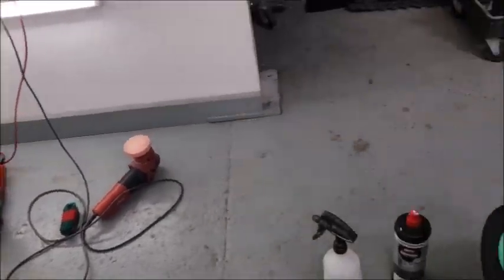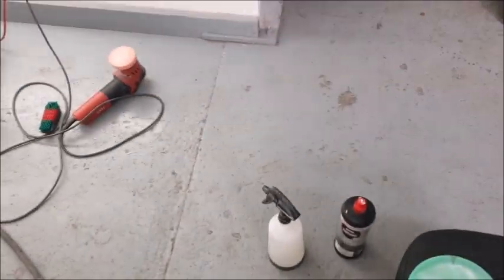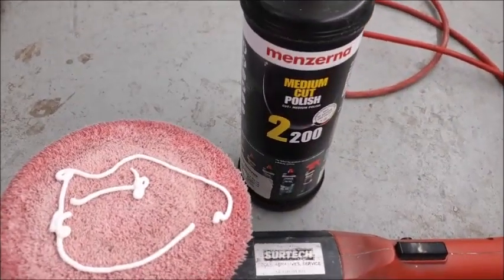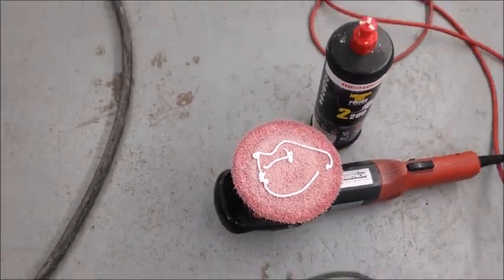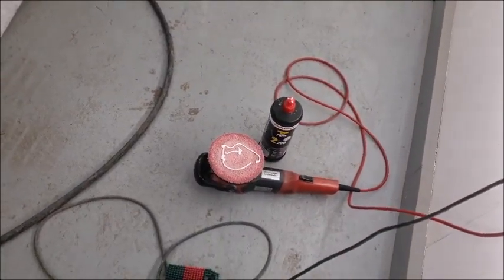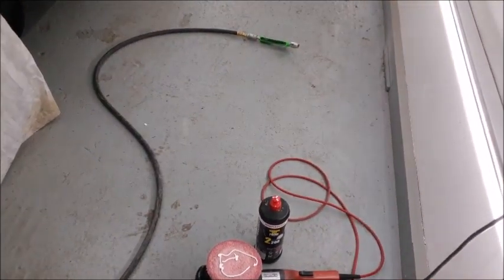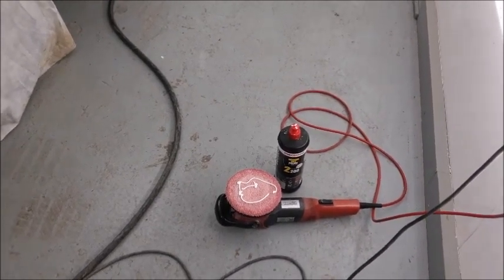I've just finished the cutting stages. I've been using a foam with a firm green pad. And now I'm going with a medium cut polish from Menzerna on a microfiber and try and refine some of the marks out that we've left with the cutting. So I'll do some of the refinement with this second stage and then we'll have a look, see what's left to get out after that.